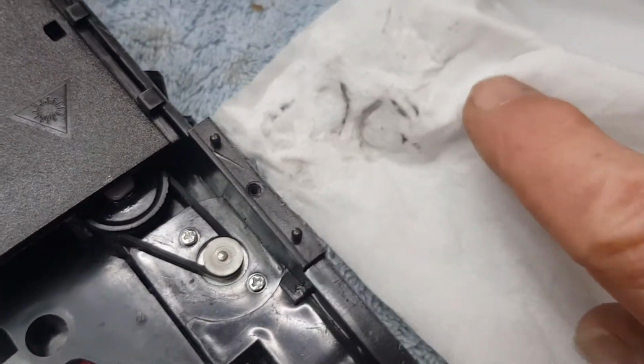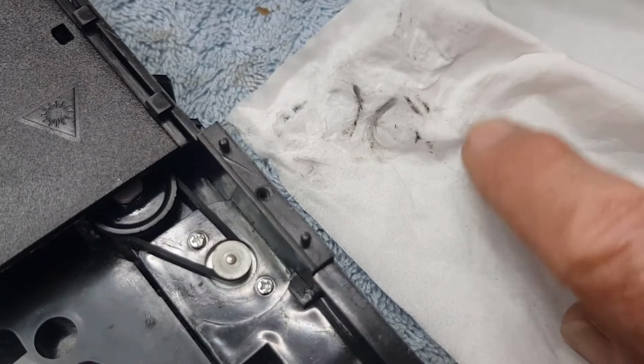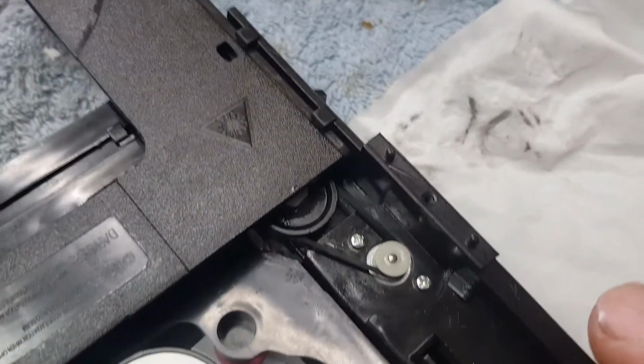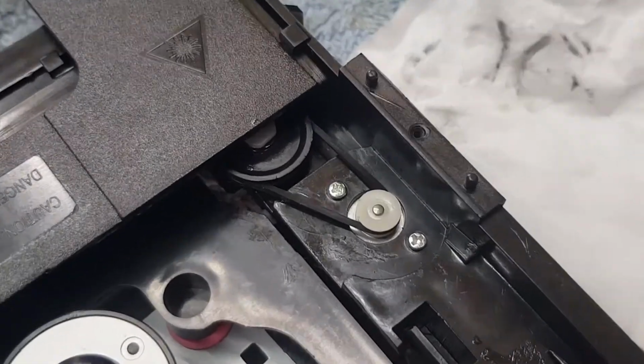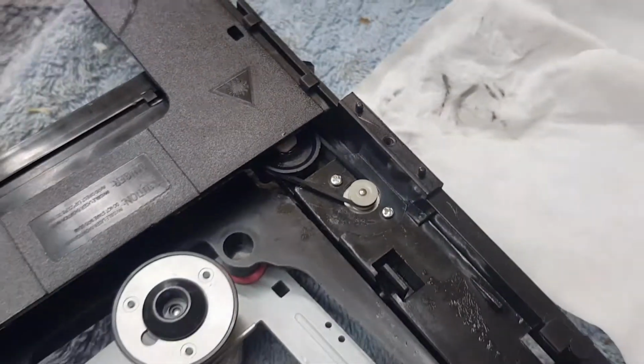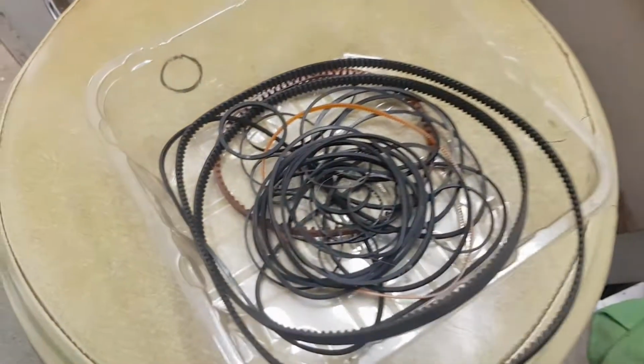So there you can see the oily grease deposits I actually wiped off the belt and around the pulleys. I found a slightly smaller belt there which appears to drive nicely, and I had to stretch it so it's a bit stronger. I have a whole tub full of belts here.